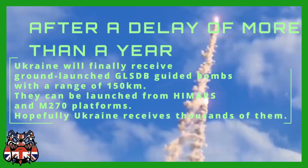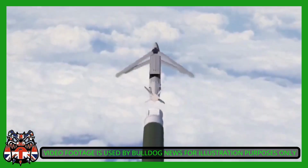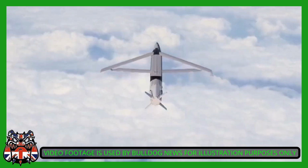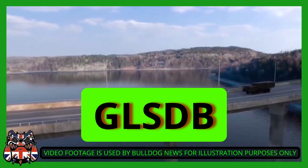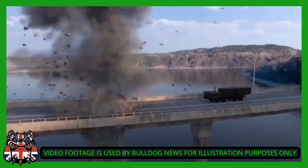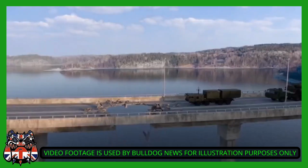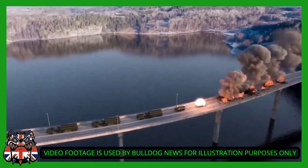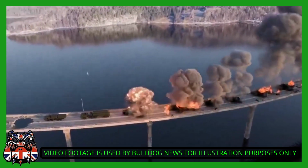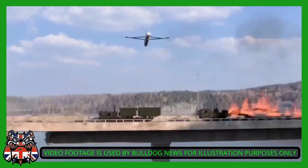Get ready because a powerful new weapon is about to make its way to Ukraine, and it's none other than the ground-launched small diameter bomb, GLSDB. According to a US defense official, the GLSDB is a game changer. It's a 250-pound class weapon with the capability to hit targets over 90 miles away. But what sets it apart is its incredible accuracy. It can strike within just 1 meter of its target.